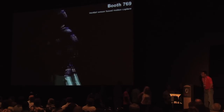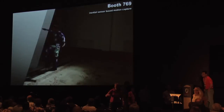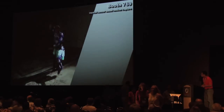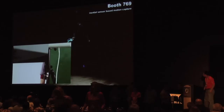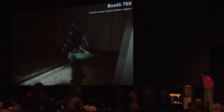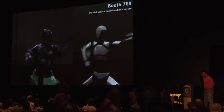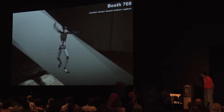Hi guys, I'm Tristan. What we bring here from Beijing is our full body motion capture system. We use 17 sensors like this, these big, wider sensors to capture full body motion. There are 10 for upper body and 7 for lower body. It's real time, and this is the raw data we render by using Maya.